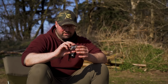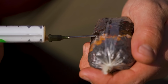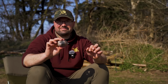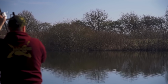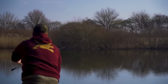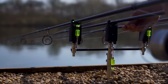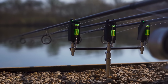The last thing that I will do is I take some of the Feed Stim XP, little syringe full of that, and that goes in there. Again, it's just going to boost this attraction, you know, from 8 to a 10, and there isn't a carp that can swim over that without picking it up. That's it.